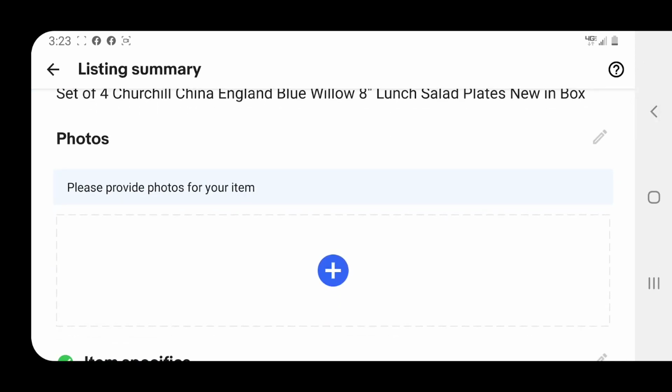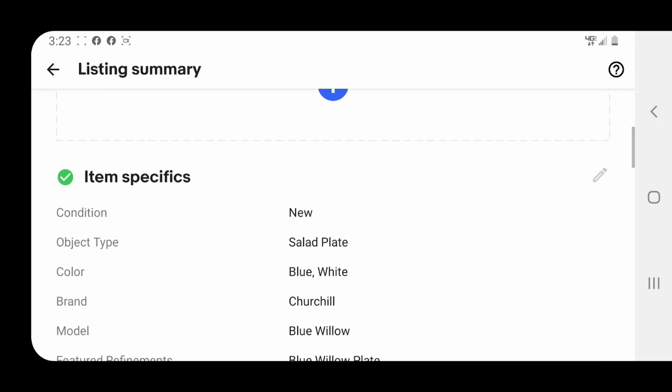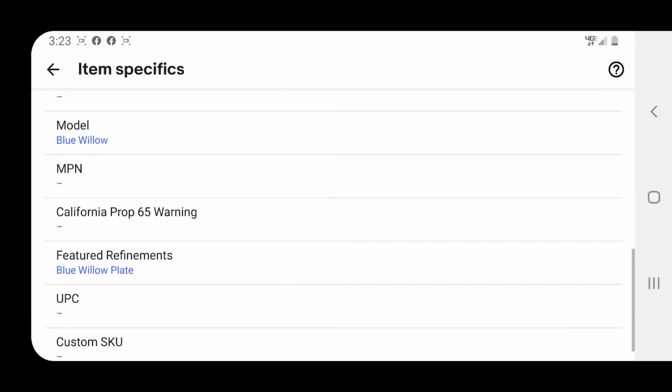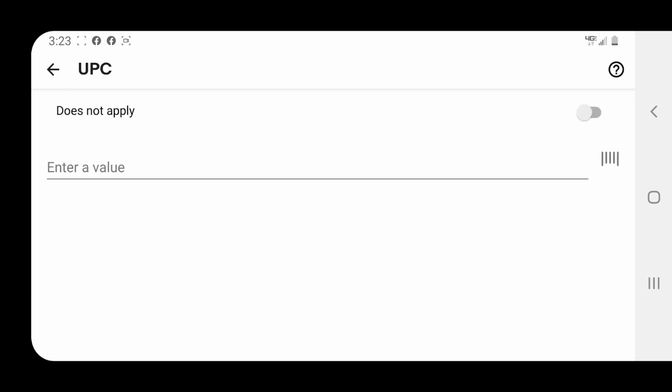And then I will take some photos here in a minute. They are new, and then I want to see. They don't have the UPC in here, and I do have the UPC, so I'm going to click that, and I will scan it with my phone.